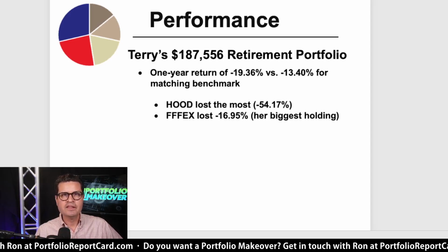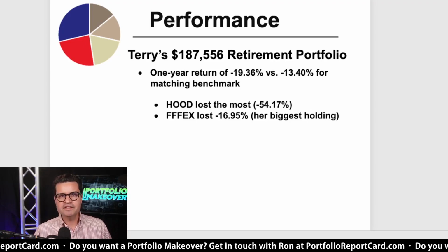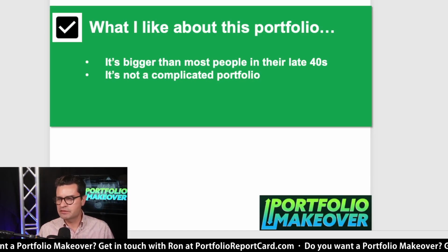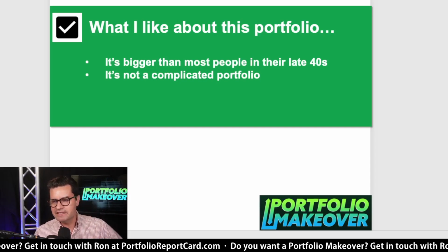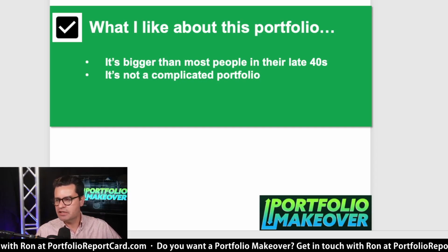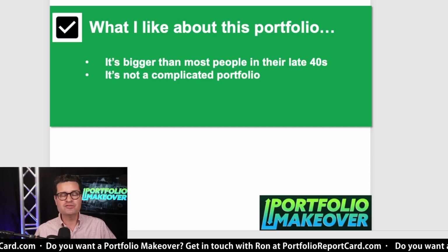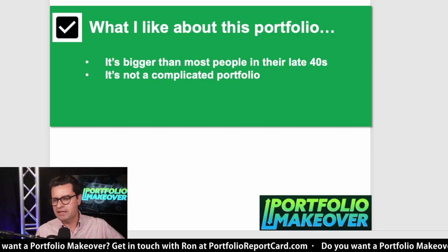So let's get to the nitty-gritty of Portfolio Makeover. What does Ron like about Terry's portfolio? Well, first of all, Terry's a good saver. She's 49 years old. Her discipline clearly shows. Keep in mind the median balance for retirement plan savers in Terry's age group is $128,000. That's the median. And Terry has almost $200,000. So she's way above that threshold, which is commendable.